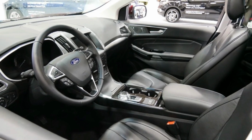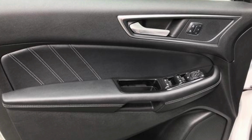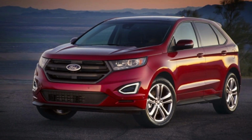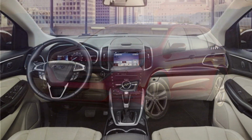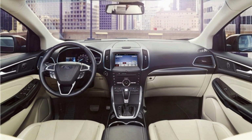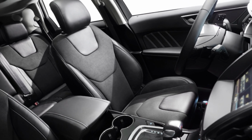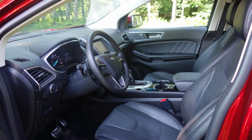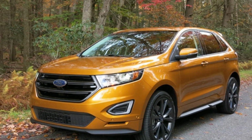Available infotainment features include navigation, wireless device charging, and a 12-speaker Bang & Olufsen audio system. Additional standard features also include dual-zone automatic climate control and proximity keyless entry. Other available features are remote start, ambient LED interior lighting, an auto-dimming rearview mirror, a 110-volt household-style power outlet, a universal garage door opener, and a panoramic sunroof.